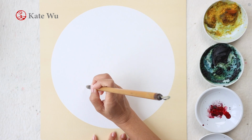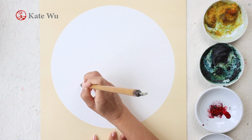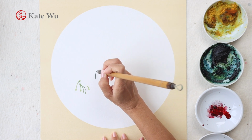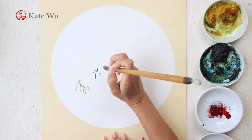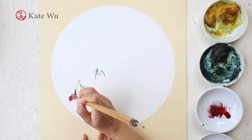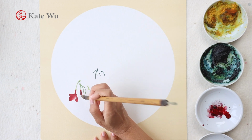I'm starting with the stems of the flowers, which are in clusters. So I'm mixing some yellow and blue color to get the green color. For the red color, I'm using the deep red color, which has a bit of magenta tone in it.